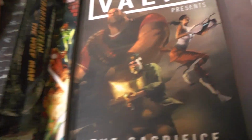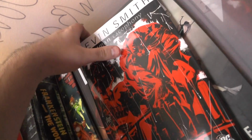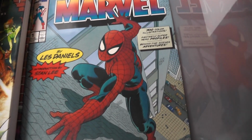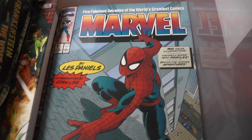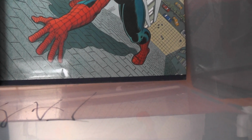I got some things I may hold on to, some things I may not. I never even read this book, Valve Presents The Sacrifice and Other Steam-Powered Stories. Maybe I'll read it and then I'll give it away. I don't know. The Marvel Encyclopedia. Oh, God. I'm keeping that. That's from the 1980s. No lie. My mom bought it for me when we went to New York City one time.